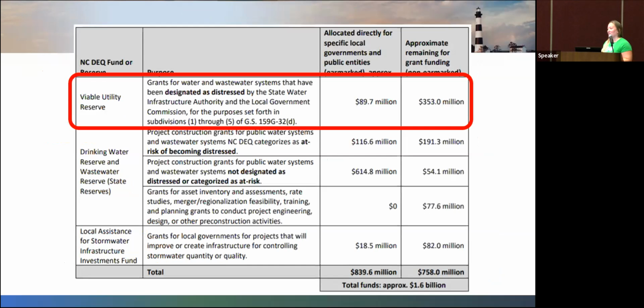So I mentioned earlier, that 9 million initial allocation. So when the budget passed, you can see that's quite a bit more than $9 million. So we have a lot more money available for these distress systems now. There was just under 90 million allocated in the budget that was already earmarked for specific systems, for specific projects in some cases. But then the division will be administering approximately $353 million that will become available in this first spring funding round that closes May 2nd. So we went from 9 million to over 400 million. So it's a pretty big difference. There's a lot of money to play with.